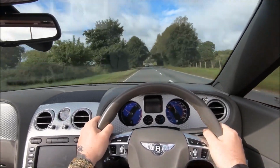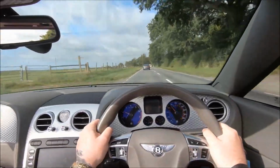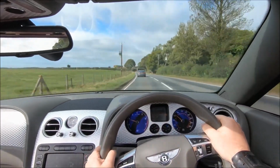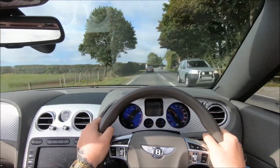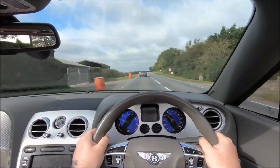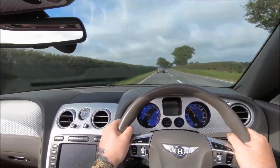It's also the Speed version, as I said, so it has that extra performance as well. Now, even the original base model with that gorgeous 6-litre twin-turbo W12 engine already had 552 horsepower, and that was already nearly a 200-mile-an-hour car. 0 to 60 is about 4.7 seconds, basically 196, 197 miles an hour, and of course with all-wheel drive, which is fairly rare to see in a GT car. And personally, I'm a huge fan of that, as I've said on the channel before.